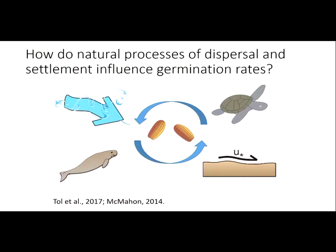And this got us thinking about the other natural processes of dispersal and settlement that might influence germination rates. So the seagrass seeds can either drop out onto the sediment, they could pass through the gut of a dugong or a turtle, they can be in little spathes and float on the surface, hundreds of kilometres up the coast in really high sunlight and really high salinities, or they can get buried and moved along in the sediment.